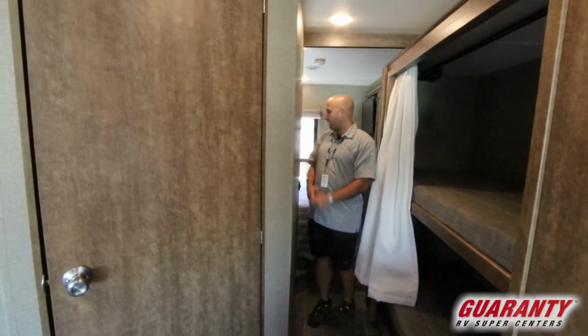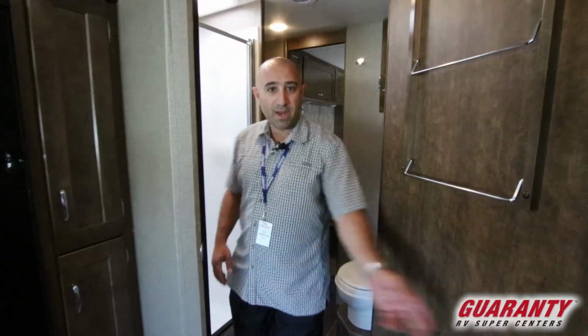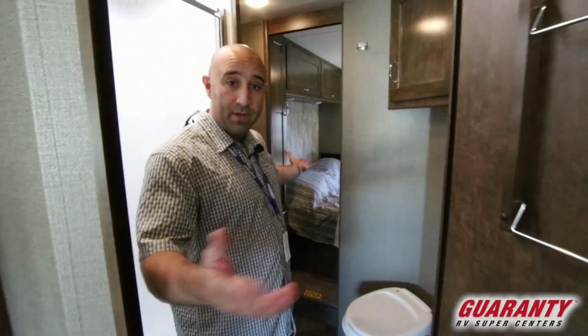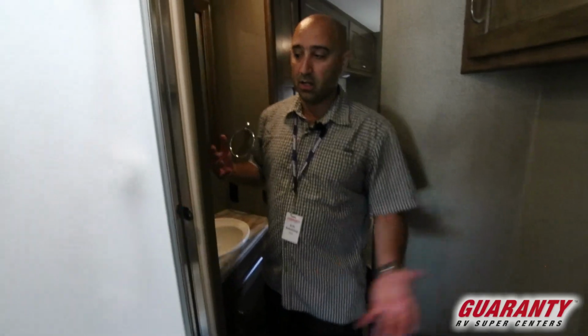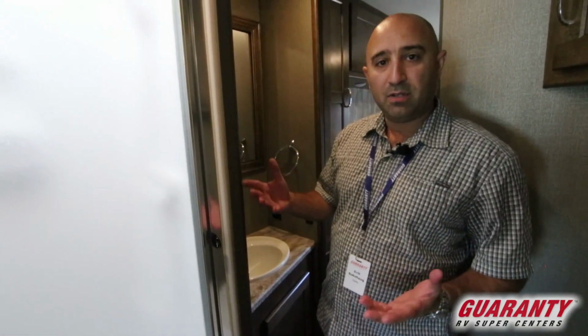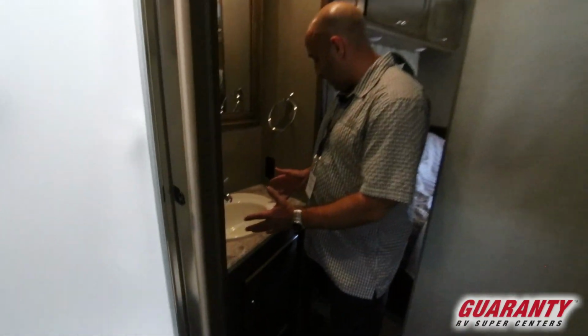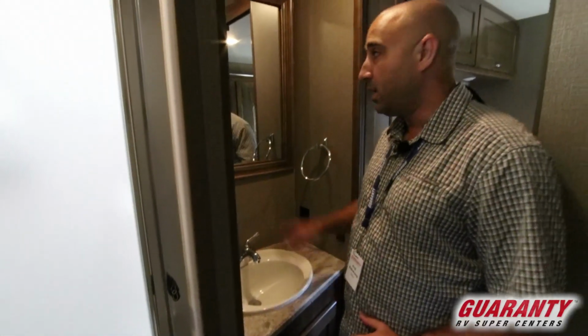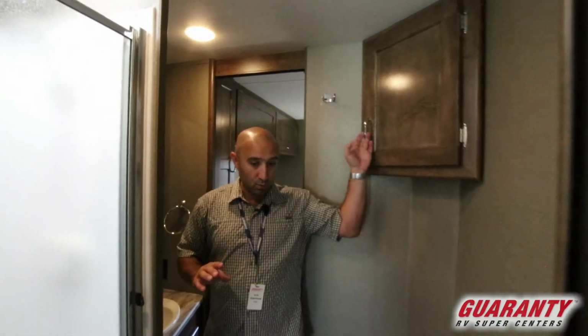Ladies and gentlemen, let's talk about the bathroom a little bit. This is a Jack and Jill bathroom which you can easily access from the bedroom or out in front. And just check out the amount of space that you've got in here. You've got a shower that's easily able to house somebody that's 6'3" or 6'4" without too much trouble. Good amount of space back here with power, and you've also got lots of storage space up here as well.